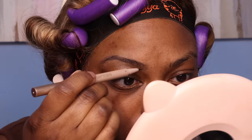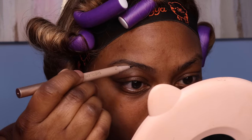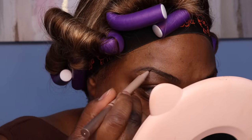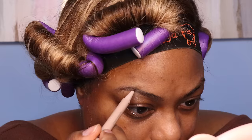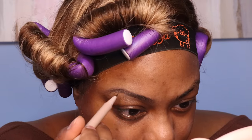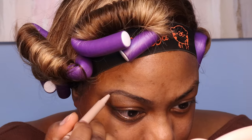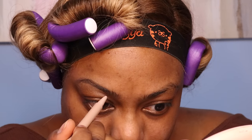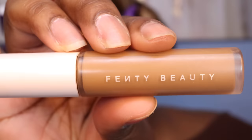Now we are taking the marker side to further define our lines that we drew on our brows, trying to create hair-like strokes. Yeah, it's looking really cute. It's kind of coming together, you guys. I do not like to overemphasize my brow. I like it to look really natural. We're gonna do our other brow off camera. I'm gonna come back and boom, we're gonna carve out our brows.